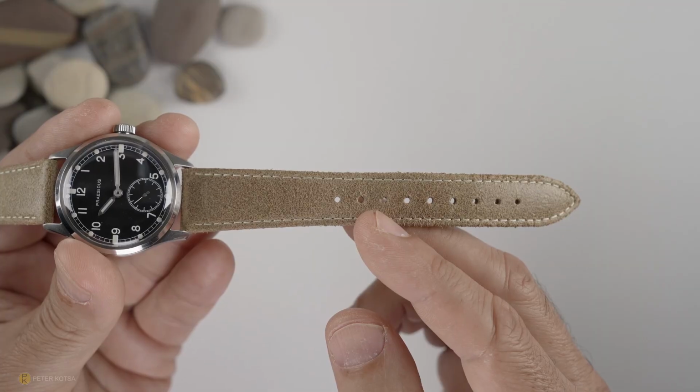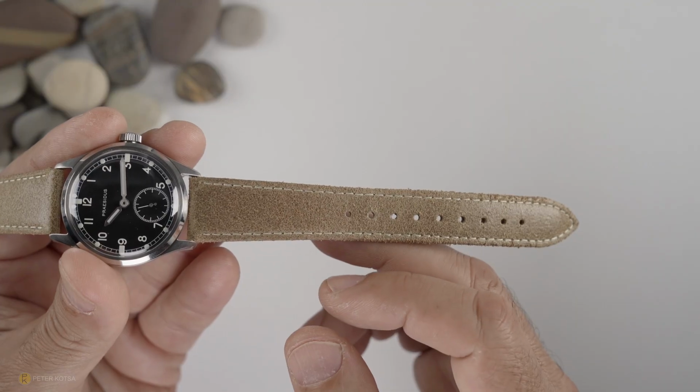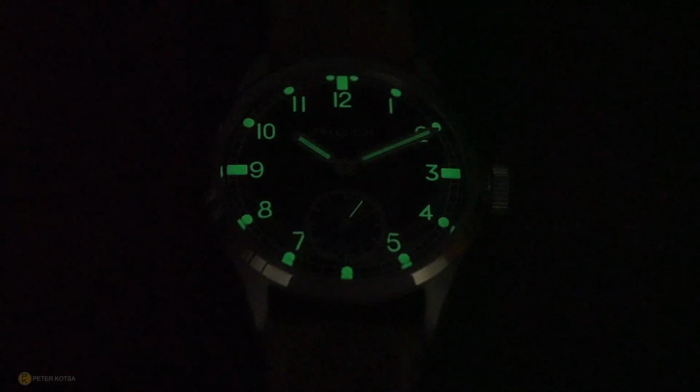So for smaller wrists, if you want to get a little bit tighter, maybe you're going to have to punch a few more holes in there. Now let's talk about the loom.